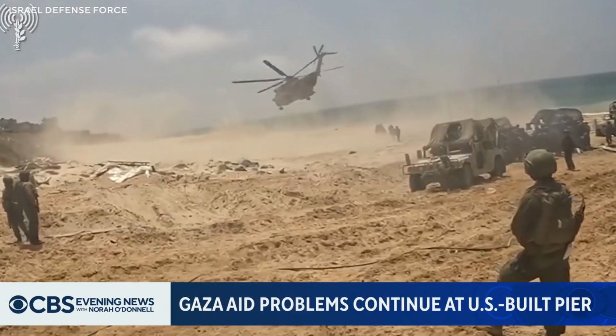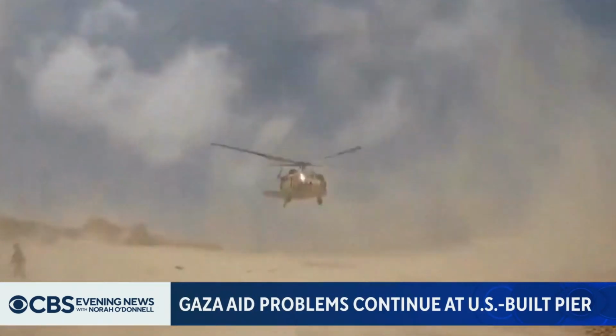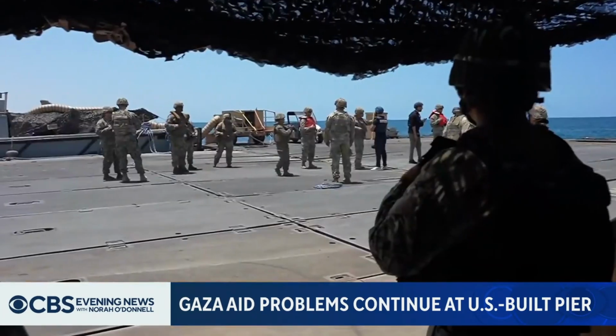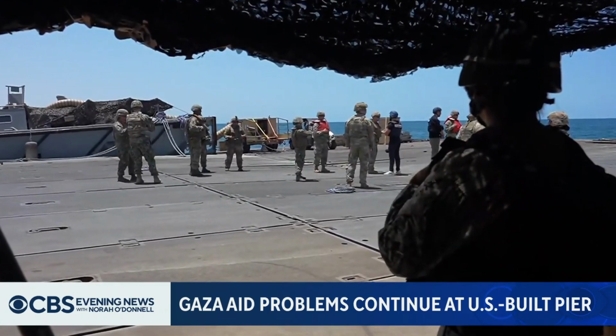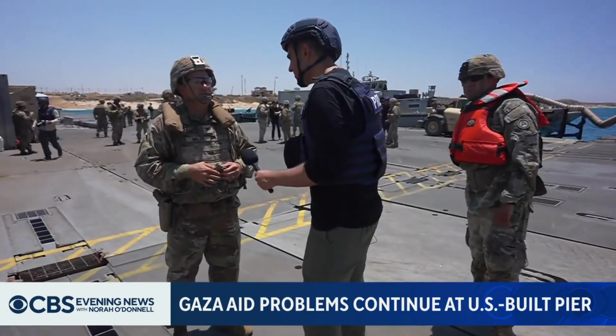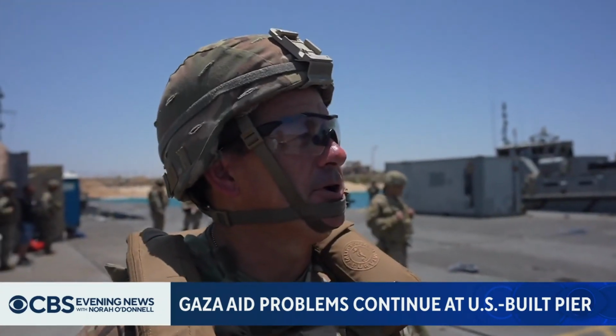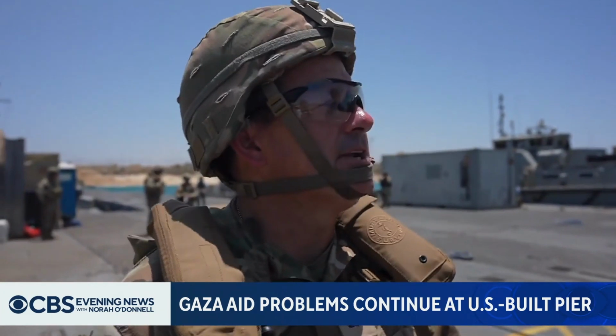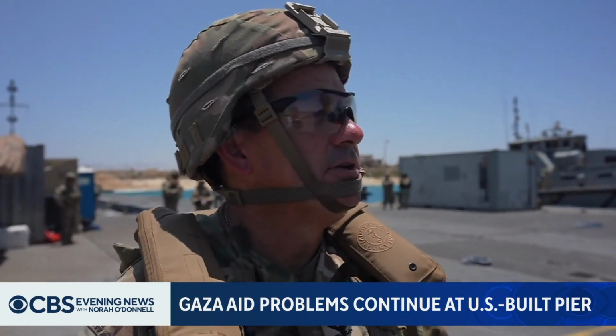An Israeli military helicopter was seen taking off from the beach in front of the pier, prompting the World Food Program to suspend operations there over concerns it had been compromised. This is a humanitarian pier. It was not part of any operation. It's focused on humanitarian assistance, and that's my mission.